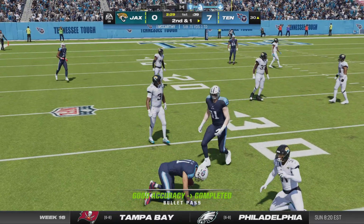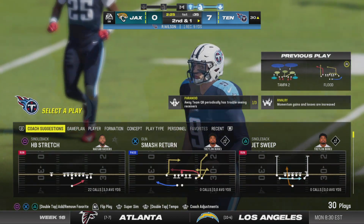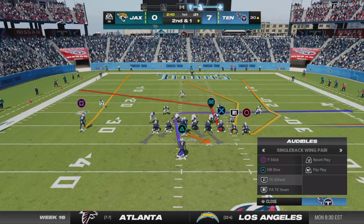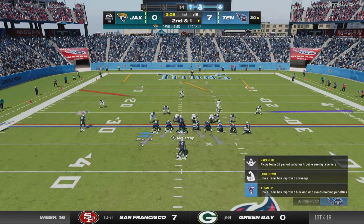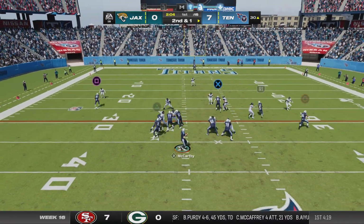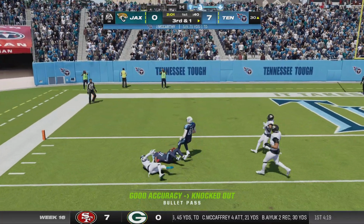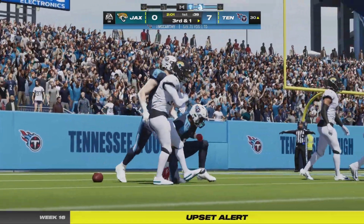Got his man in stride, complete. And this will leave him a yard short. Nice pickup of 9 yards on first down. Second down and a yard. They'll stick with the passing game as he looks to throw. And this one is incomplete.